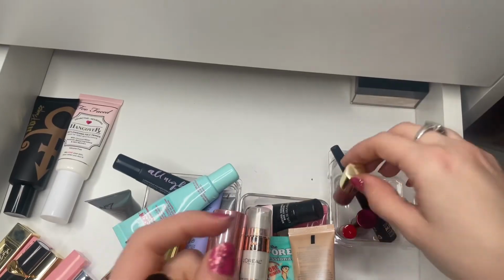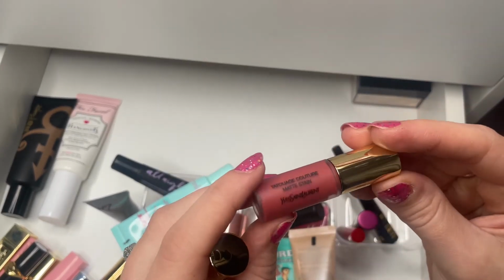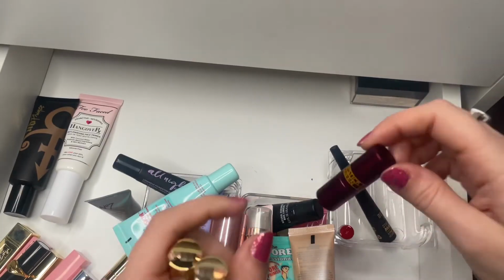This is another one from YSL. This is one of the liquid lipsticks. This is in shade 16. I can see that. But yeah, this is actually a very, very gorgeous rose shade.